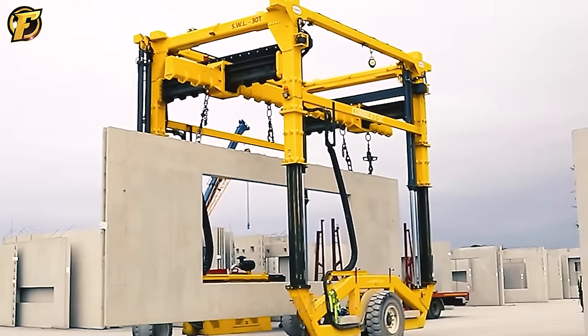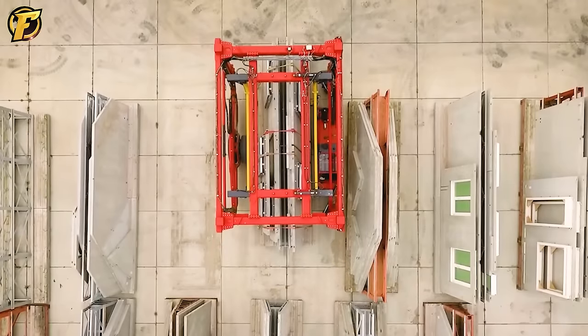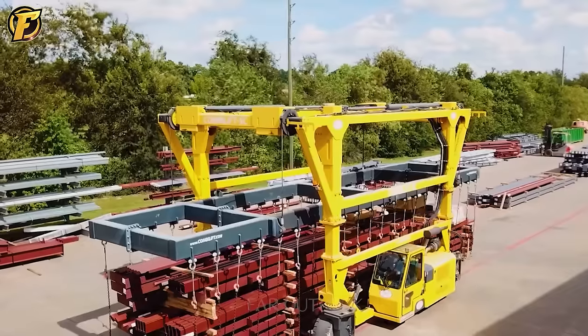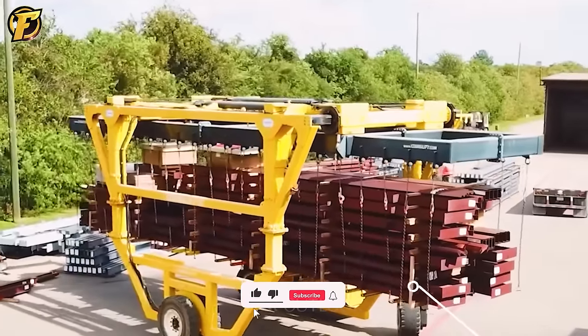CombiSC not only ensures high performance, but also minimizes the risk of product damage, especially during transportation. The combination of quality and performance makes it a reliable solution for improving productivity and safety in heavy industries.